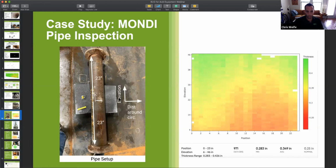Magnetic adhesion on the MONDI is still strong. There was a bit more signal scatter, being a cast pipe. It is tougher to get UT readings, but because we're taking so many UT readings on the pipe, we're still able to map this resulting corrosion map here. So we end up throwing out closer to 30 to 40% of our readings, whereas during a typical inspection on, say, carbon steel, we're only throwing out 10 to 20%, but we're still able to get plenty of data.